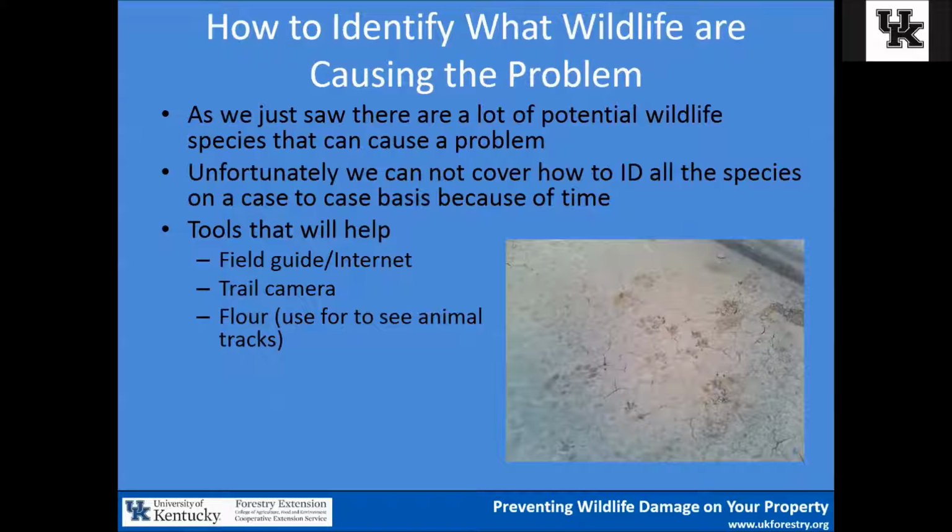But prior to those technologies coming around, something as simple as placing flour in an area that you think the wildlife are walking through will give you the option of potentially seeing their tracks. And then in combination with that field guide or the internet, you can determine what species may or may not be causing the issue. It's really important to keep in mind that just because you see a species of wildlife in the area where the problem exists, that species may not actually be the culprit. You really try to take as many pieces of information as possible, put it together, and use that to narrow down what's causing the problem.